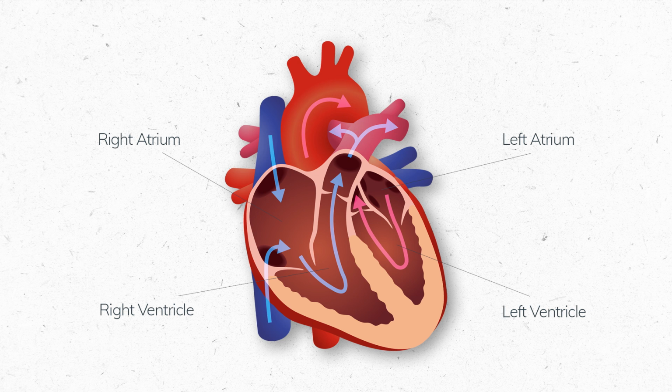ventricle. The right atrium receives blood from your veins and pumps it to the right ventricle. The right ventricle pumps this blood to the lungs, where it's loaded with oxygen. The lungs then send that oxygenated blood to the left atrium, which then pumps it to the left ventricle. The left ventricle pumps this oxygen-rich blood out of the heart and to the rest of the body. The rate and vigorousness of this final phase create your blood pressure.